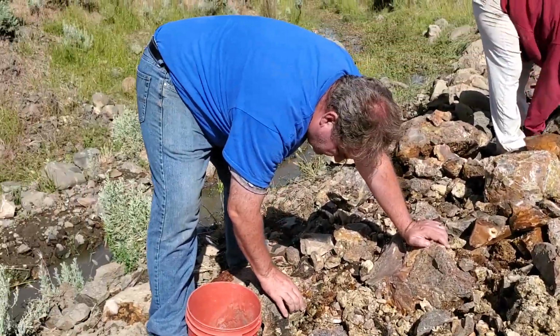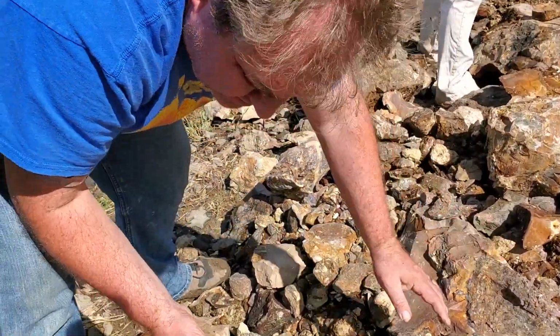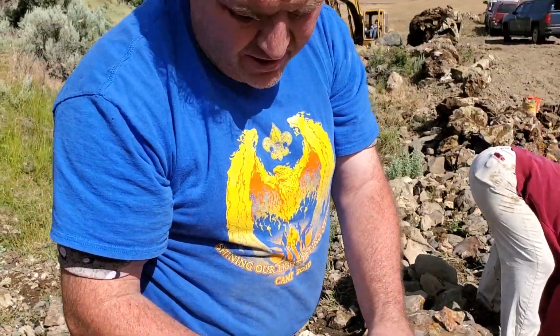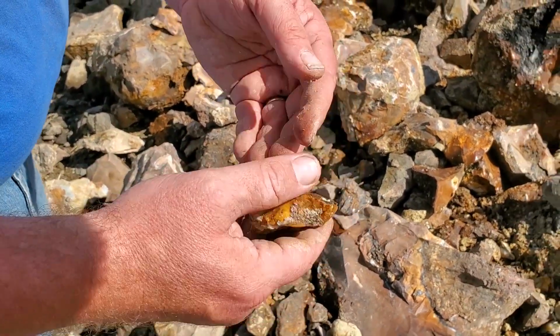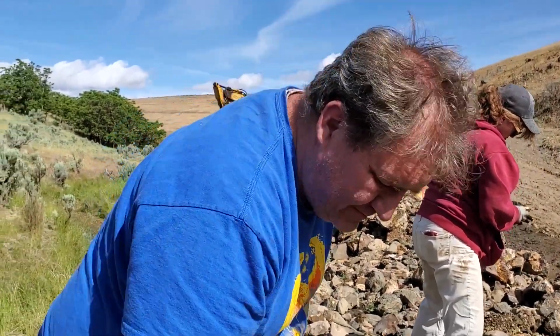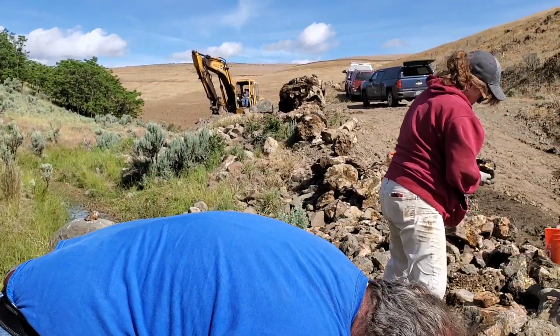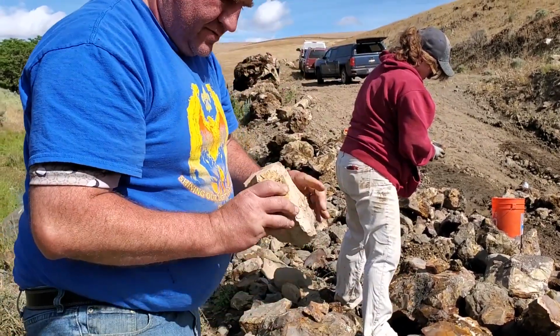Hey Sean, what are you getting into over here? Oh, just picking through for some nice little tumblers. Getting something with some good dendrite in there. Let's see this. Some pattern to it. Ooh, that's pretty. Something that'll tumble down in a tumbler or little pieces. I'm pleasantly surprised about the lack of fracture in some.